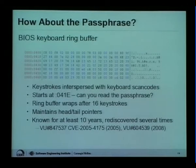How about the passphrase? Why is the passphrase more valuable? Well, passphrases tend to be reused, and if they're not reused, they tend to give you insight into how the other passphrases that are used might look, right? What they might look like.